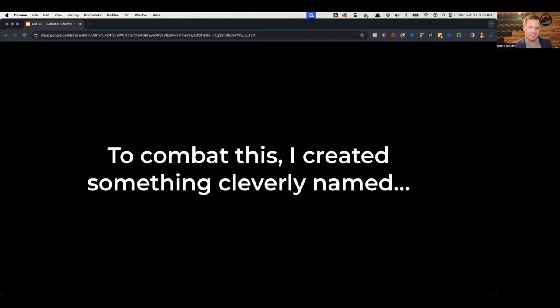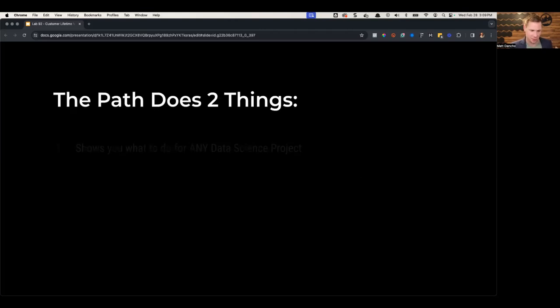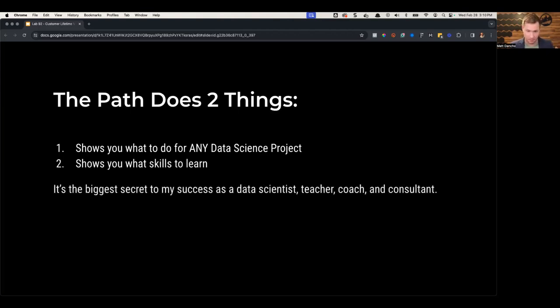So to combat this, I've created something cleverly named the path. Path does two things: it shows you what to do for any data science project, but it also shows you, number two, what skills to learn in order to be able to accomplish that data science project. Truth be told, it's honestly the single biggest secret to my success as a data scientist, as a teacher, as a coach, and a consultant.